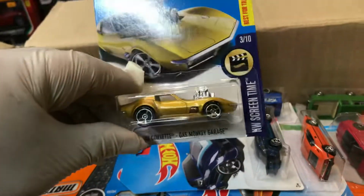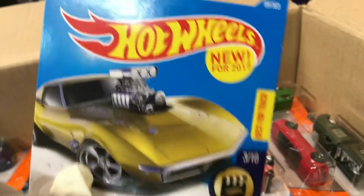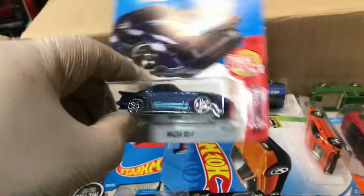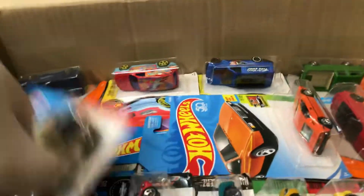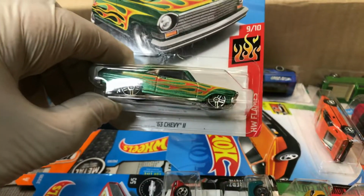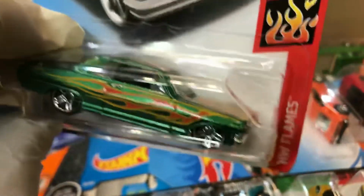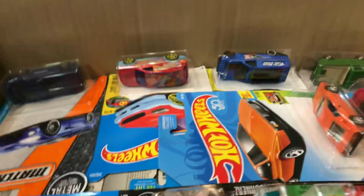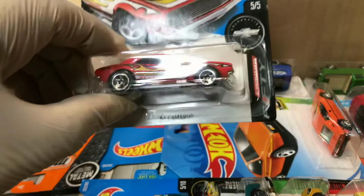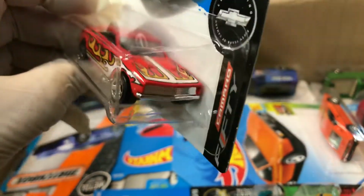Oh, Gas Monkey. The 68 Corvette Gas Monkey Garage. 2017 First Edition. Needs better wheels. Then and now, Mazda RX-7 in blue. Ooh, Flames. 63 Chevy 2. Nice color. Look at that. This one definitely with some chrome 5 spoke will look awesome. Ooh, this is also 2. 67 Camaro also came like a super treasure hunt. Awesome color.